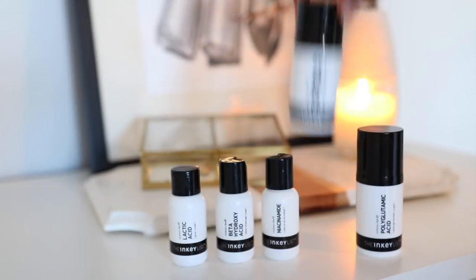So tranexamic acid is a newer ingredient, and I'm really glad that Inkey List jumped on this before it's getting super popular. I feel like in the next couple of years, you're gonna be hearing a lot about this ingredient, but basically it is great for dark spots, hyperpigmentation, all the stuff that I love to talk about, fine lines, wrinkles, and just basically evens out your skin tone.